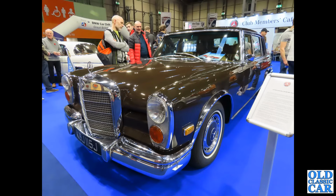How about this? I saw one of these driving on the M54 recently, the magnificent Mercedes 600 Grosser. An incredible car, really incredible, and incredibly complicated as well to keep them running by all accounts. So definitely one of those cars I'd like to have a go in, but I'm not sure I'd actually want to own one.